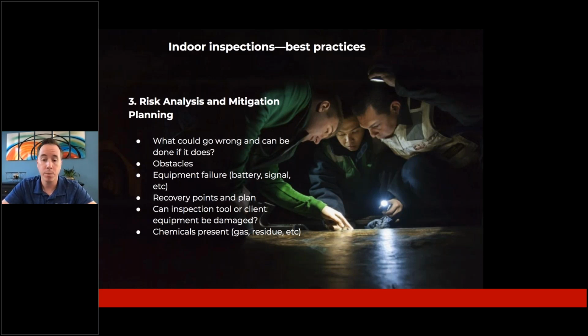And in the case of equipment failure, technology sometimes gives us issues. So, if we have a battery fail or electronics fail, or we lose signal for whatever reason to the drone, in the Elios case, well, as an aircraft, it'll safely descend and land straight down. And so this takes us to our next point, recovery points, and a plan to do so.